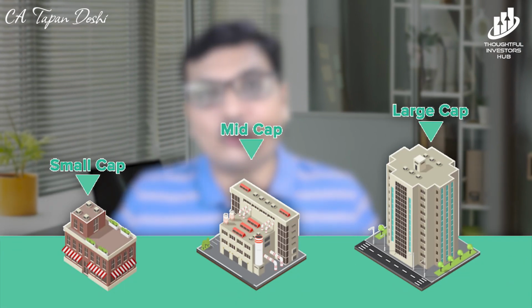Another thing is, when you diversify between large cap, mid cap, small cap, now you have to understand that you also have to diversify across the sectors.